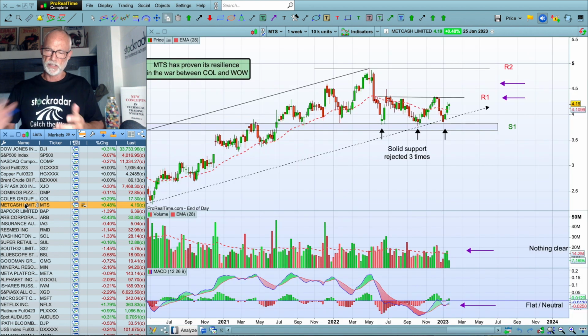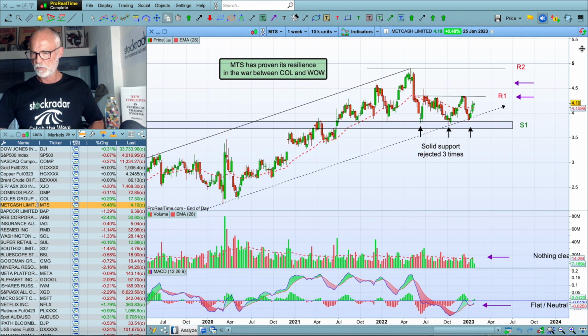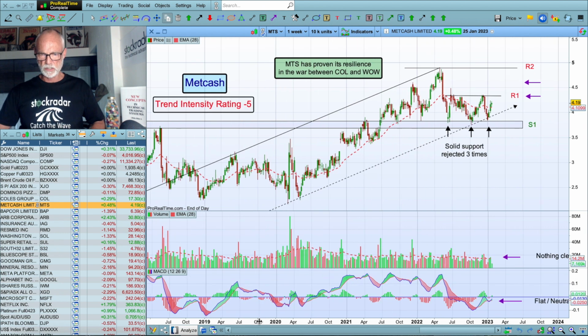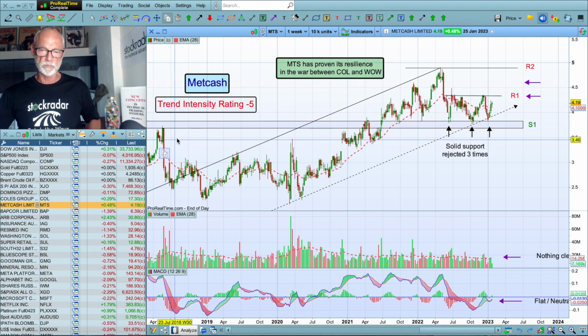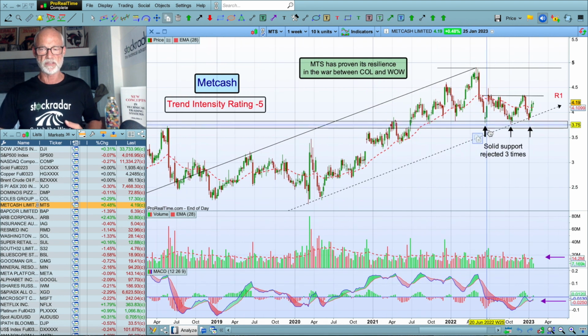Now the next one I want to go to is Metcash, which always provides interesting reading. I think it sits in between these two stocks of Coles and Myers, but it's been resilient and has performed pretty well. So we quite like the performance of what's happening here. If I just look here, trend intensity rating is -5 at the moment, so still not encouraged, but we came off this big uptrend here. We corrected back. We've come back to some big support back here, and we've held this 3 times now. So this is quite an interesting situation.